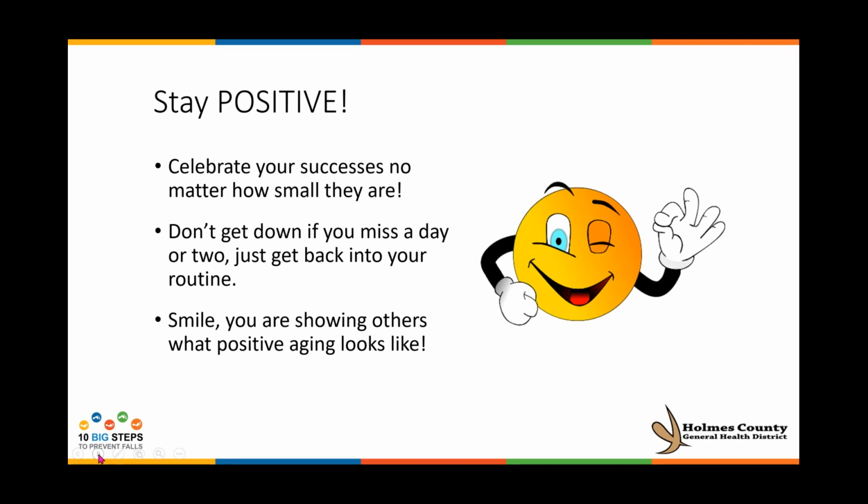One of the most important things is to stay positive. I cannot stress that enough. One of the hardest things for us humans to do, no matter what age you're at, is to do something new. There's always some type of apprehension. For instance, going into a Tai Chi Moving for Better Balance class and you have no clue what's going on. By just setting foot into that program, you are showing yourself and others that you're ready to make a difference in your life. And that's huge. Everybody starts from the beginning, and everybody has the capacity to learn. So please stay positive. Celebrate your successes no matter how small.